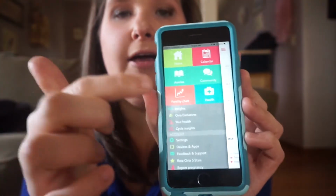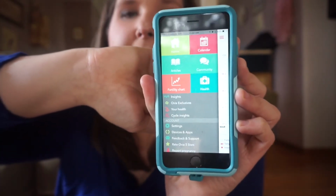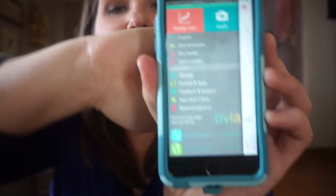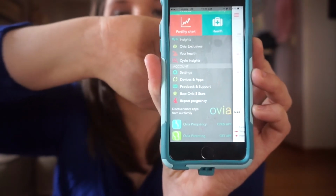If you also scroll back to this page, it'll take you back to the home, your chart, and a whole bunch of other things. Once you do finally conceive, at the bottom there, it says you can report your pregnancy, and it will take you over to the pregnancy app.